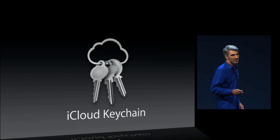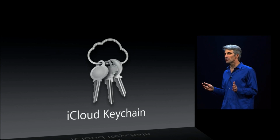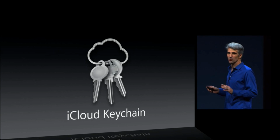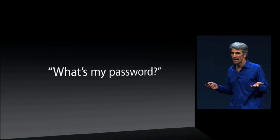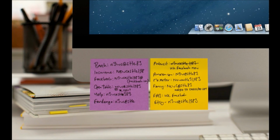So we have some more improvements that I think are going to really help you with your browsing, and one of them is iCloud Keychain. You know, to really be secure these days, you want to have a different, complex password for every site where you have a login. But this inevitably brings up the question, what's my password? And these solutions are not recommended. There is a better way.